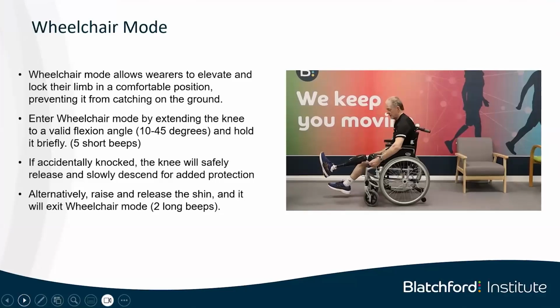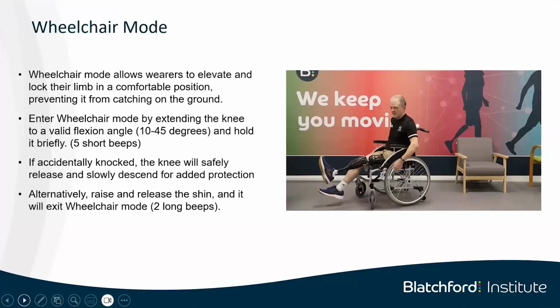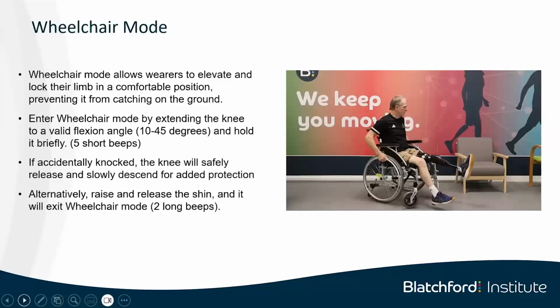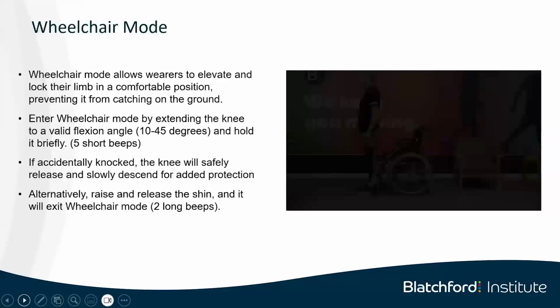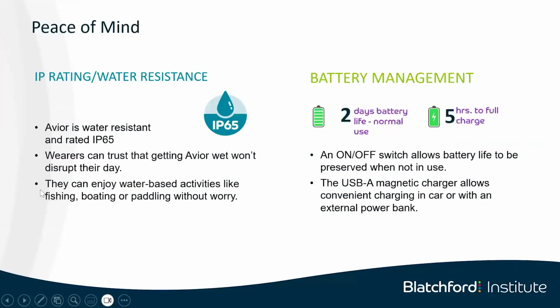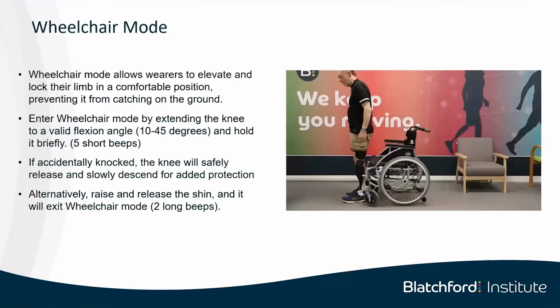Okay, so wheelchair mode: the patient moves the leg to between 10 and 45 degrees, it gives 5 beeps, and then if they hit the foot, it will switch off, or if the patient wants to, they can extend the knee further to switch off. This is seen as being a key thing for these lower activity patients who are going to spend more time in the chair, so they can get the leg out of the way.